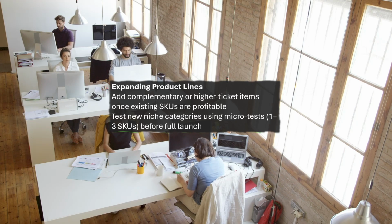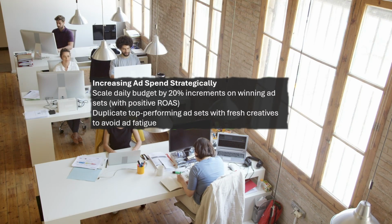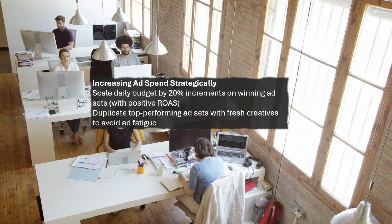On the advertising side, don't just double your budget overnight. Instead, increase your daily spend on winning ad sets by about 20% every few days, while monitoring performance closely. When an ad set's return on ad spend starts to drop, duplicate it and change the creative, such as the headline, image, or video, so the algorithm treats it as a fresh ad.